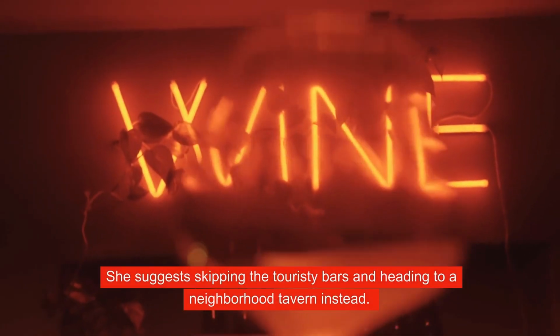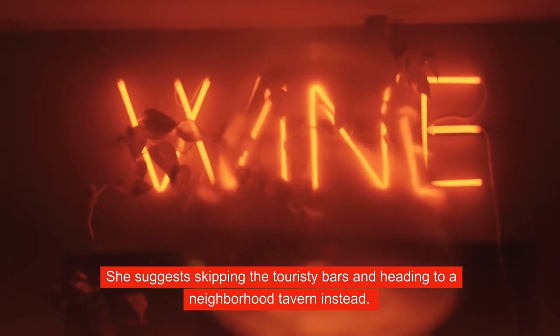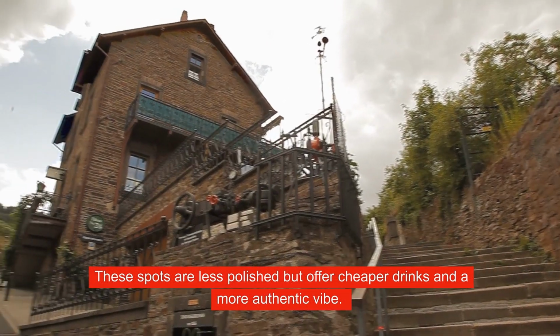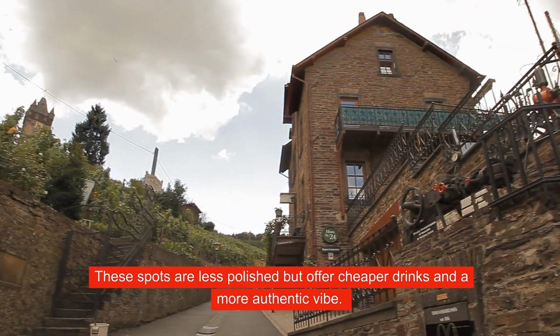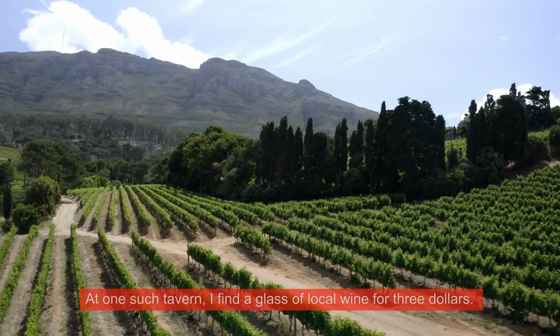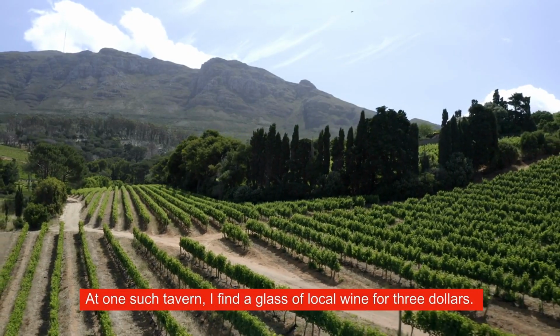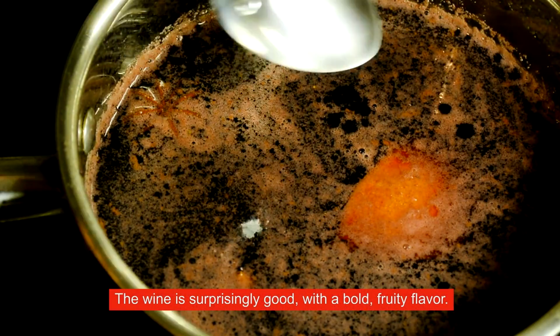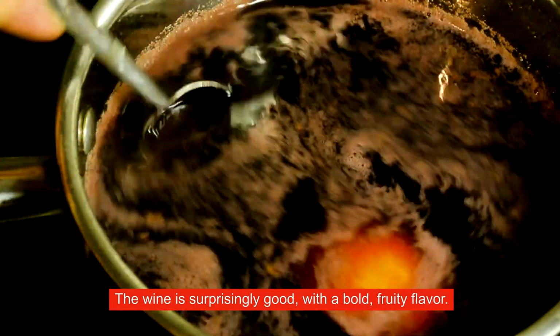She suggests skipping the touristy bars and heading to a neighborhood tavern instead. These spots are less polished, but offer cheaper drinks and a more authentic vibe. At one such tavern, I find a glass of local wine for $3. The wine is surprisingly good, with a bold, fruity flavor.